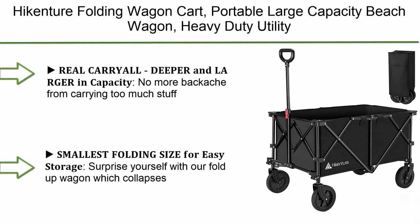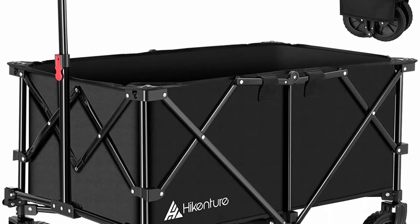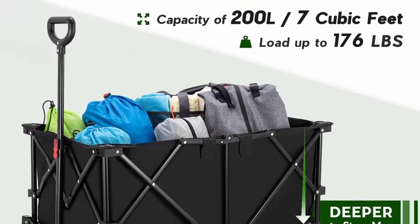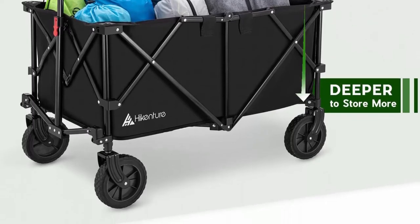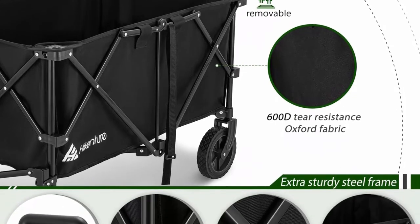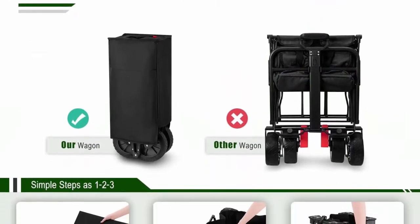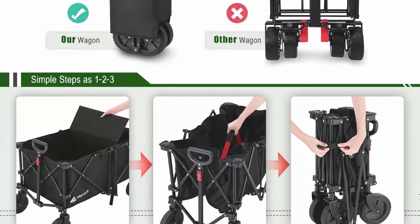Top 8. Hackencher Folding Wagon Cart, Portable Large Capacity Beach Wagon, Heavy-Duty Utility Collapsible Wagon with All-Terrain Wheels, Outdoor Garden Cart Foldable Wagon for Sports, Shopping, Camping, Black. Deeper and larger in capacity. No more backache from carrying too much stuff with our durable folding utility wagon. Compared with other wagon carts of standard size, our foldable wagon possesses a much deeper and enlarged storage space of 36.2 x 21.7 x 15, with plenty of room to hold all your stuff.